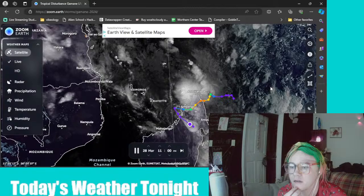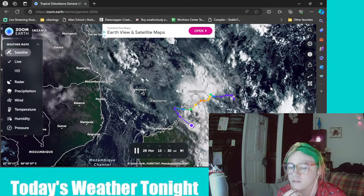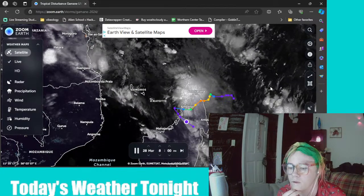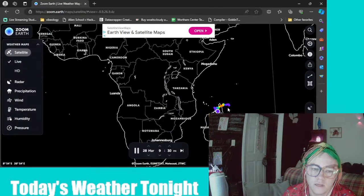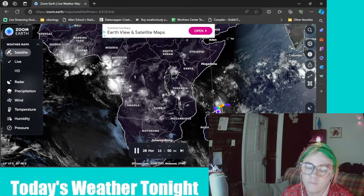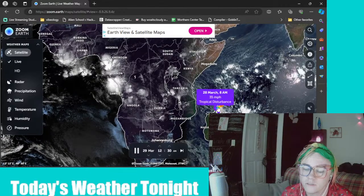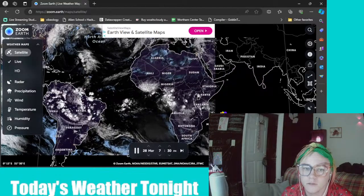So, yeah, that is not looking good. It's just been hanging out on the coast the whole weekend, honestly. And that's really not a good sign for the people in that area of Madagascar. And our thoughts and prayers and hopes of safety go out to them and the emergency responders there.